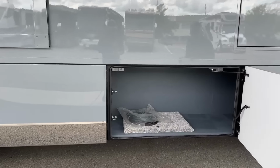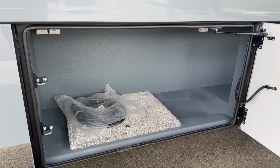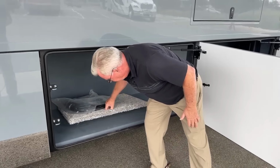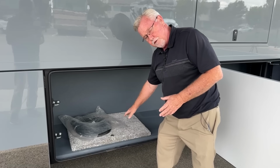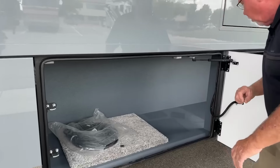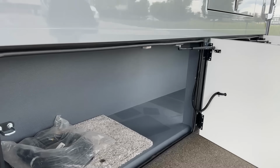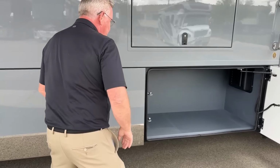Moving up to this compartment, you can see we've got that air hose I was talking about, and that is sitting on top of a cover. So when you're inside, shut the door, you can actually cover the stepwell with that. And look how this compartment is open all the way through. You've got a lot of storage there. You can get longer items in there. It's tall. Just a really great place to put all your gear.